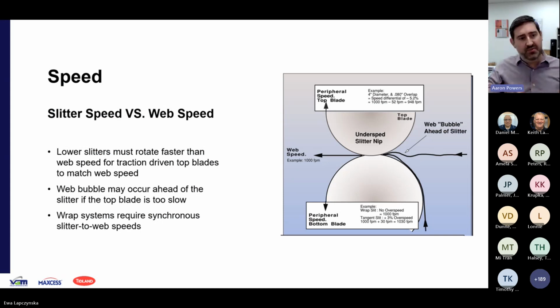So those factors, the amount of friction and the radial speeds of each blade, there's some pretty complicated math that goes into determining, based on the diameters of your blades and also how much overlap, what overspeed is required so that your nip speed is equal or faster than the web speed. The main takeaway is as you increase overlap, you're decreasing the effective diameter or radius of rotation of that top blade, because more of that top blade is covered and coming into frictional contact with the bottom.